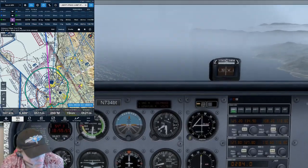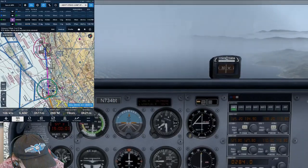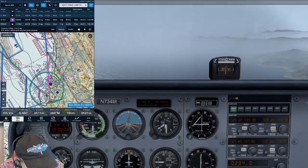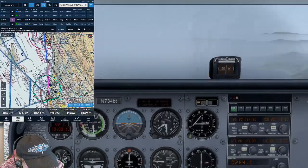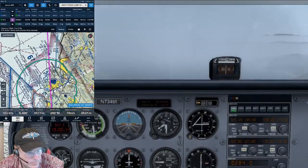Foxtrot Bravo, Roger. You're looking for a vector, so you're going to be on your own navigation. See, there's Santa Barbara right up there. So one more checkpoint called Quang. Foxtrot Bravo, Roger. And that's the RNAV or the VOR? Let's see, get that back centered. There we go.